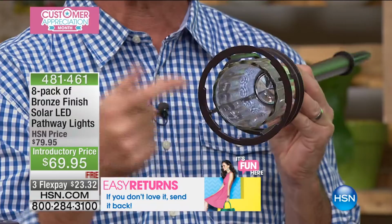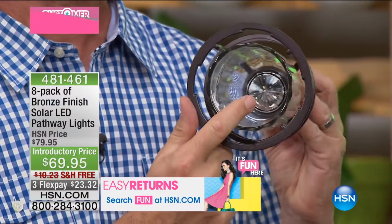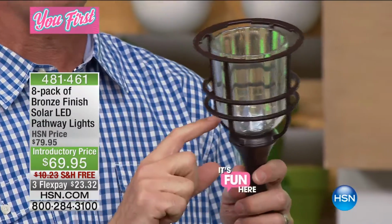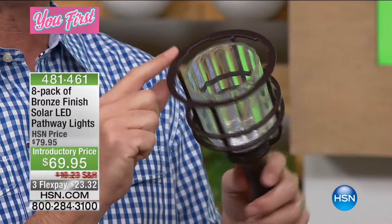Let's talk more about that glass lens. You can see that reflector down the bottom in there. So a thick glass lens, and there's that reflector, almost like a little dome right there that's reflecting that light, intensifying that light, and giving you that look of light from top to bottom in our largest glass lens that we've ever had. And there you can get a good look at that frame.